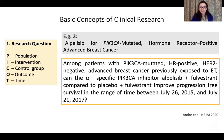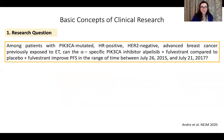However, you can identify, using the acronym PICOT, every item of interest to continue the critical thinking of the research, and that's the very basic first step you must take before writing a grant, for example.